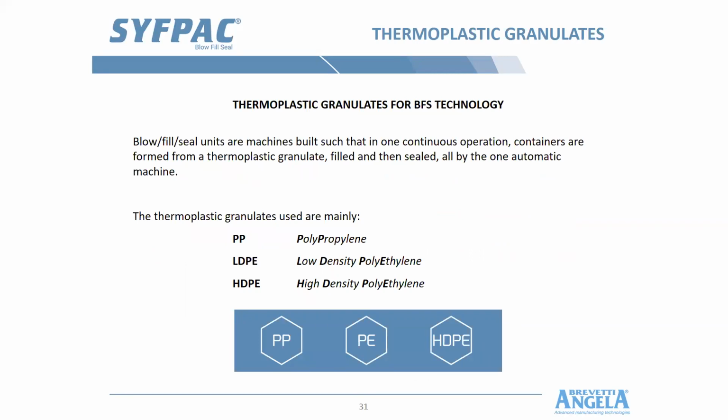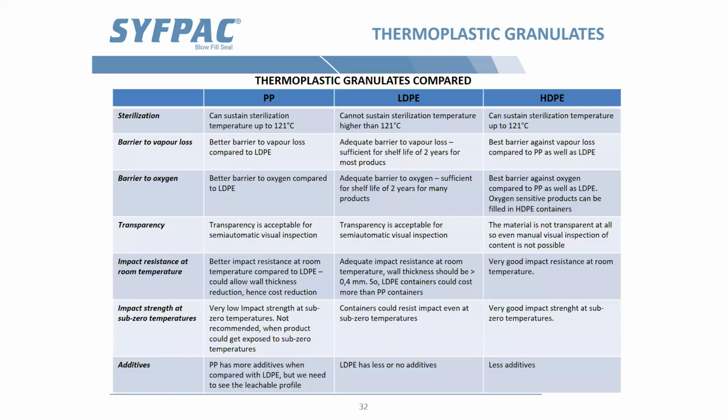So thermoplastic granules, which granules can be used? Polypropylene, LDPE, low density polyethylene, and HDPE, high density polyethylene. All can be used with the Blow-Fill-Seal process. But how to select one of them? So here is the comparison. If the product needs to be terminally sterilized, it's better to use polypropylene. If the product is required to be squeezed, like in ophthalmic products, LDPE is a better material. If better barrier is required from oxygen and evaporation losses, HDPE could be a better material.